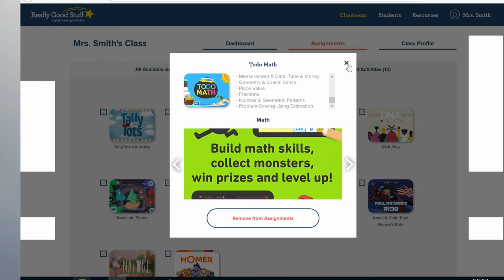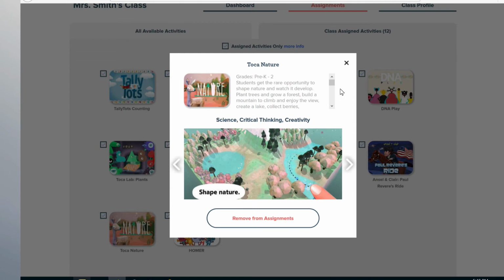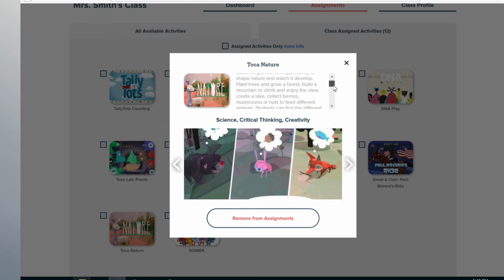Cool. Do you have any science ones? We do, yes. Toca Nature is one of our favorites. Pre-K to 2. In this case, as the description says, students get a rare opportunity to shape nature and watch it develop. Plant trees and grow a forest, build a mountain to climb, and enjoy the views. Take a look at some of these pictures. Cool. So they're actually learning kind of through experience in some ways. That's neat. There's lots of different Toca ones.